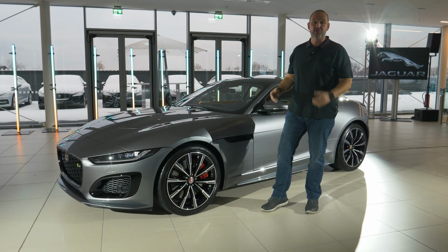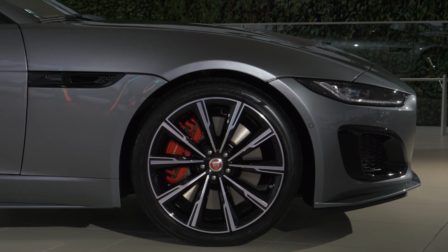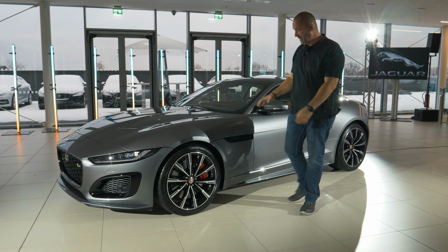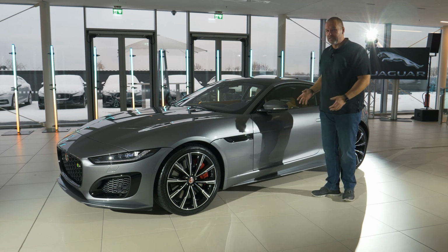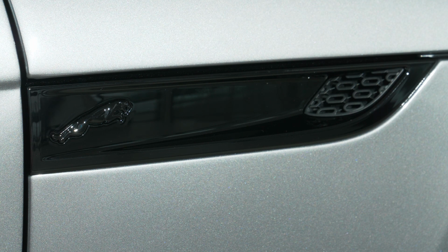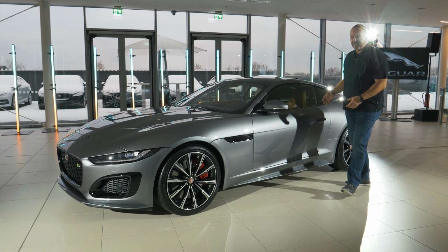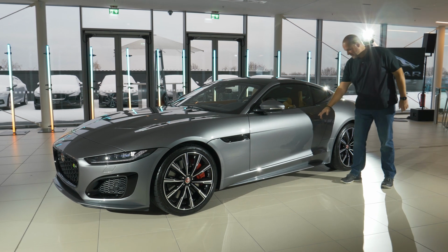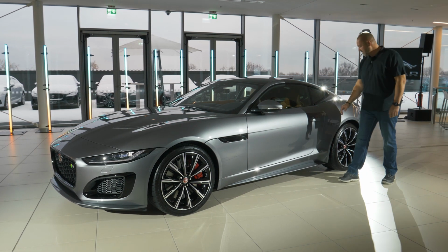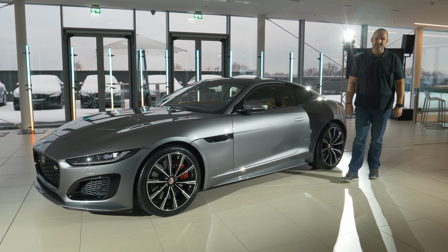The F-Type now features 18-inch alloys as standard, but our F-Type R here comes as standard with 20-inch alloys. When you look at the rest of the side of the car, you won't find so many new things, but you do find the Leaper here instead of the Jaguar signature, and these are real air outtakes now. Looking at the rest, it is completely the same shape. We have the same door handles here and these very nicely shaped shoulders, so it really looks like the predecessor.